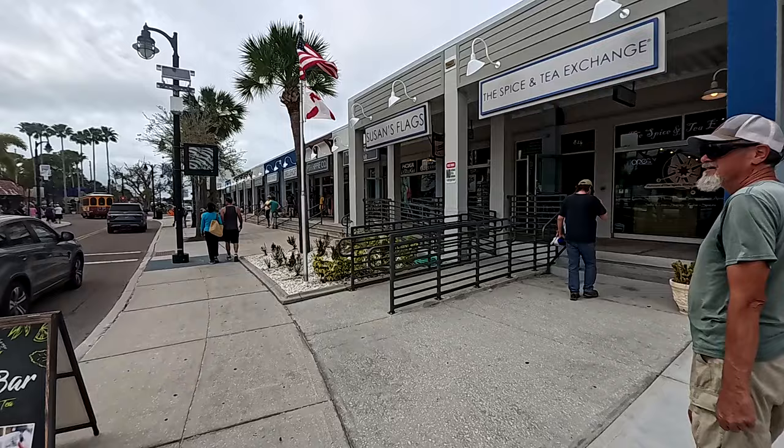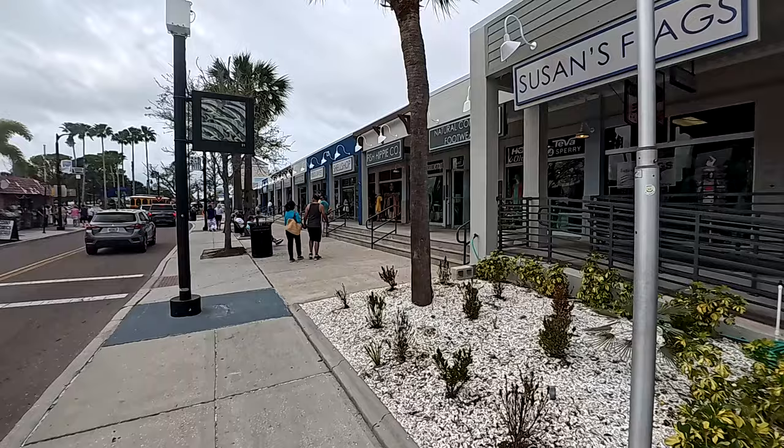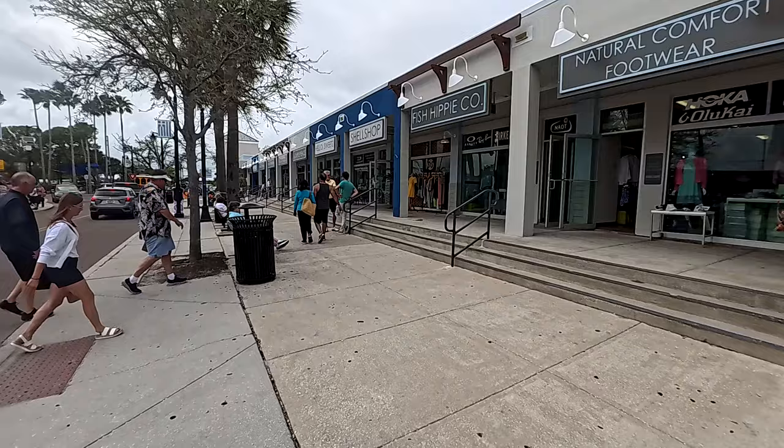We're getting into the newer area and the newer shops. Definitely like the more rustic, older shops back behind us. But this is cool as well. Seems more like clothing than anything else.